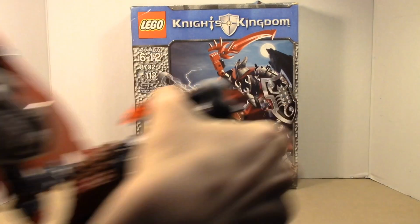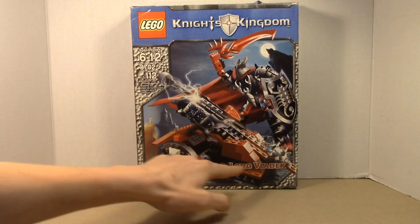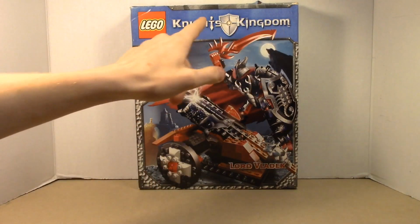So moving Vladek and his cannon off to the side, we have this awesome box. Usually with Knights Kingdom, it's in a canister, but for this occasion, we have the set in a box. I think it's one of the higher piece count sets, like King Jaco's catapult. It's 112 pieces. Got Lord Vladek here with his cannon, got his name on the bottom there. Cool font, cool logo for Knights Kingdom.